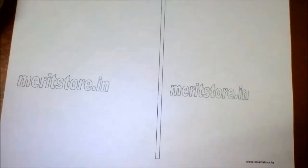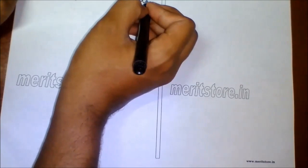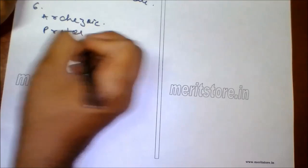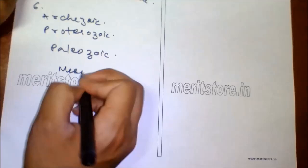The geological time scale has been divided into various eras. There are a total of 6 eras, starting from Archaeozoic to Proterozoic, Paleozoic, then comes the Mesozoic and Cenozoic.